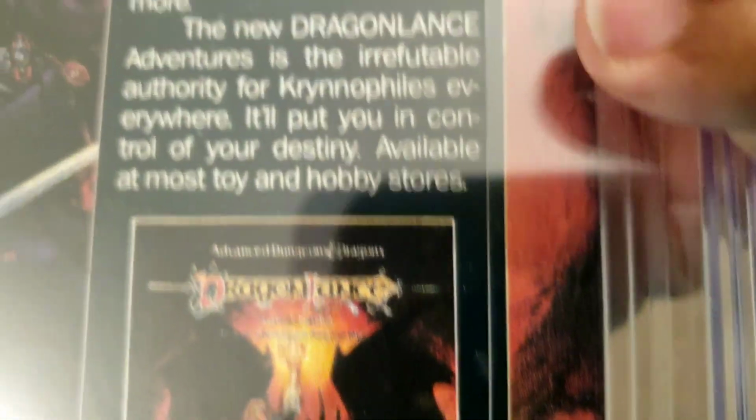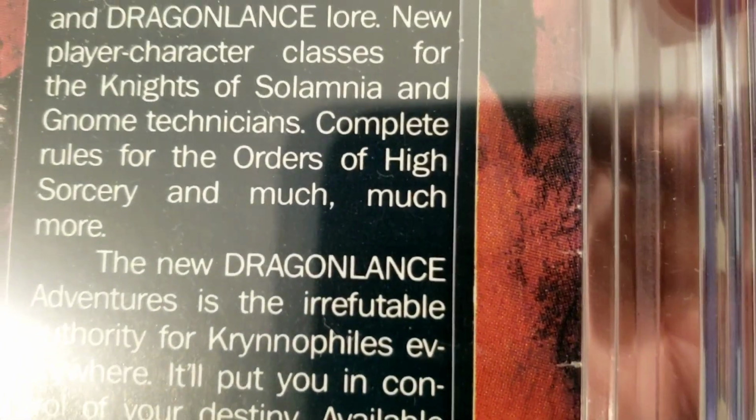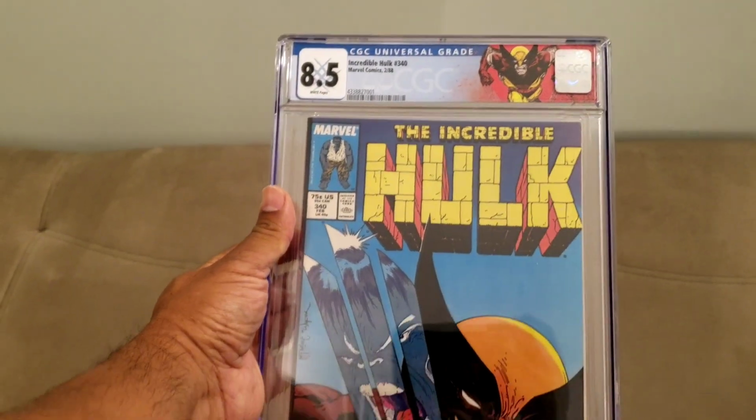Man, I went and I looked to see. Look, right there is where you could actually see where it went through the other side of the cover, right? It was just too much for it to go and reach into the 9s. I think an 8.5 is a more than fair grade on this. I mean, come on.